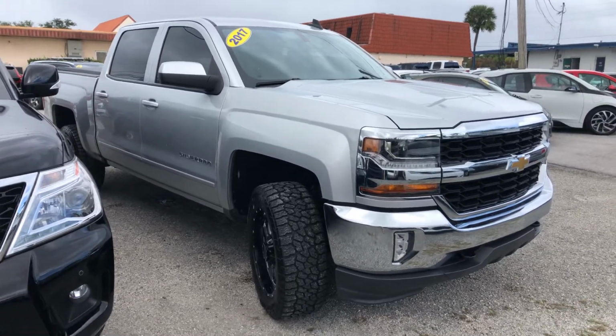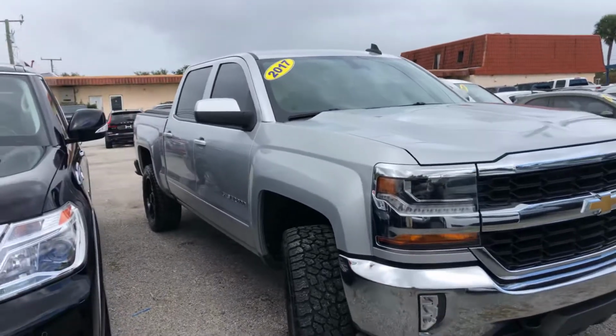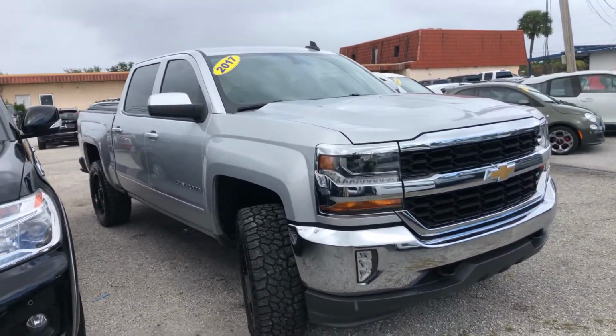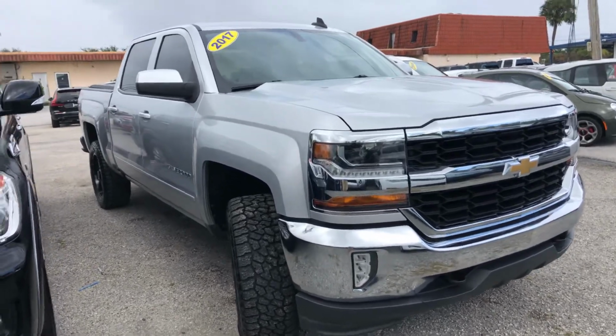Alright, we're going to do a walk around video here on a 2017 Chevy Silverado. We're going to do this video to point out any flaws or negatives on the vehicle whatsoever so that there's no surprises to any of our out-of-state buyers. So we're going to start with the front bumper here.